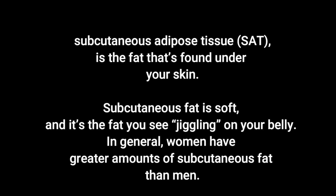Subcutaneous fat is soft and the fat you see jiggling on your belly. In general, women have greater amounts of subcutaneous fat than men. Unlike the fat that's really deep down in your body surrounding your vital organs, subcutaneous fat isn't linked to as many chronic diseases. However, having too much belly fat can lead to chronic diseases such as type 2 diabetes, heart disease, and even certain cancers.